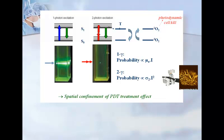So a normal 1-photon activation of a molecule, the ground state of the molecule is here. You absorb a photon of light, it's excited to an electronic state, de-excites, and you get a fluorescence. So if you take a cuvette of fluorescent dye and you put a laser beam into this, you will see that there is fluorescence all along that beam as light propagates through the dye. In 2-photon excitation, you use 2 photons of each half the energy, in other words, twice the wavelength of the single photon, so we're in the infrared.